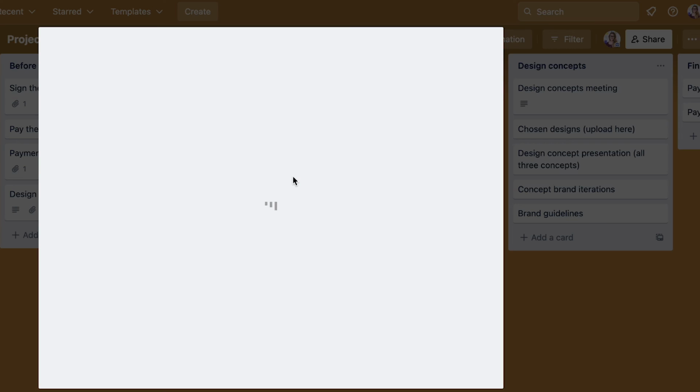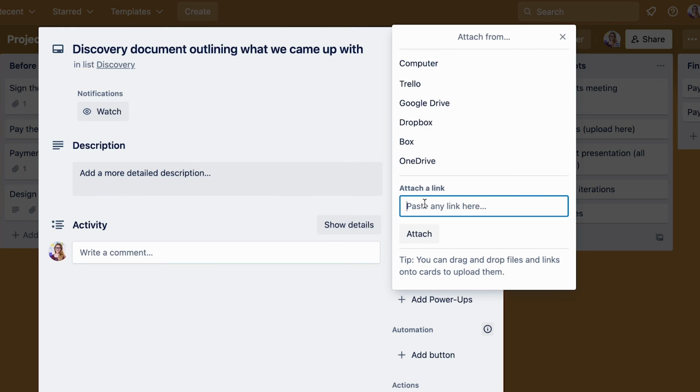Once you have the discovery document all prepared, make sure that you add it to the client portal that we created last time. This means that both you and the client can always find it super quickly. I hope this felt really actionable and helpful.